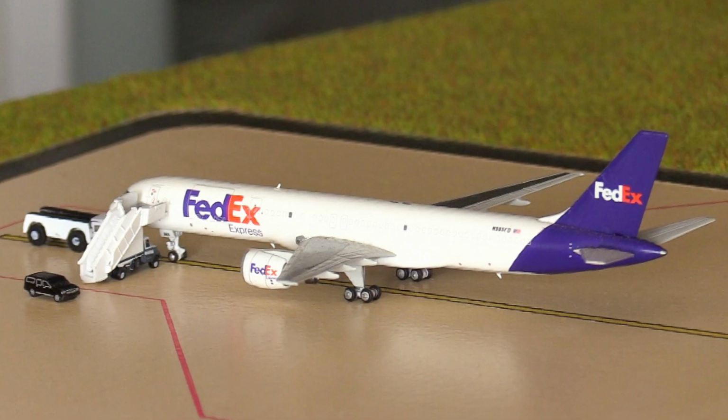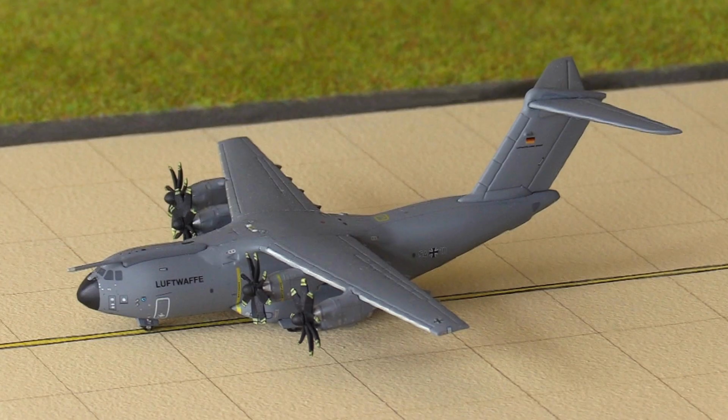Then over here at the cargo section, here we have this FedEx Boeing 757-200. This aircraft is going to be heading out to Memphis later on today. And then last but not least, for the updates, here we have this Luftwaffe A400M. This aircraft is going to be heading out to Keflavik in Iceland before then heading onwards to Germany.